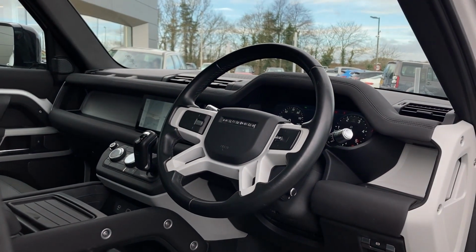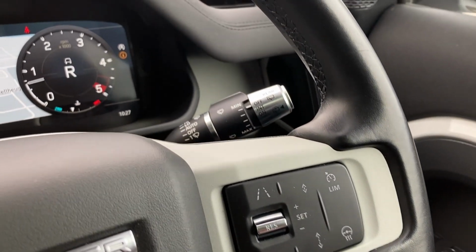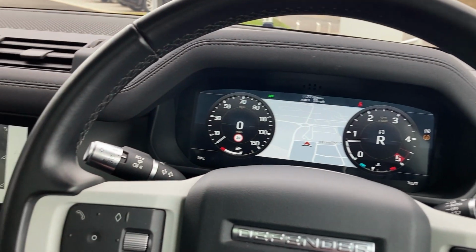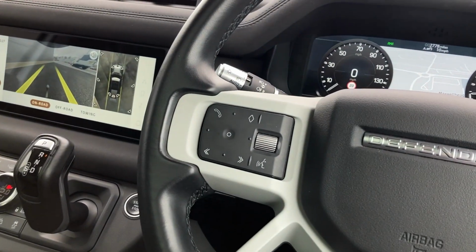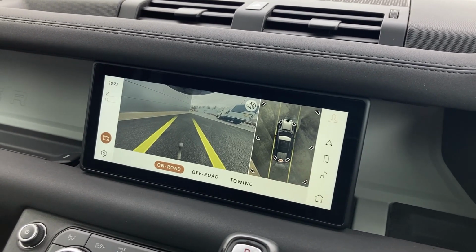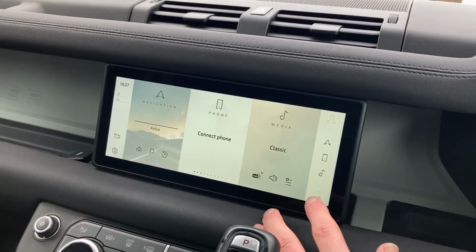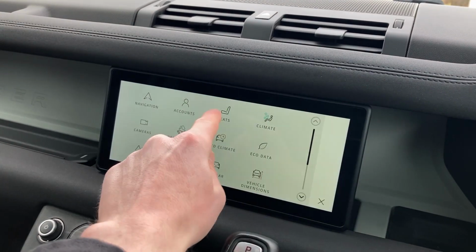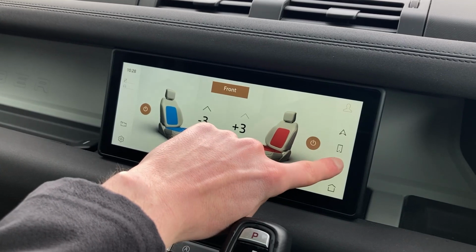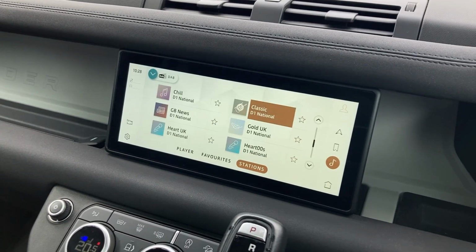As we turn now to the multifunction steering wheel, we can see the heated steering wheel button with the adaptive cruise control, interactive driver display with satellite navigation, and the hands-free mobile controls. On the touch display we can see the 3D surround camera system, and as we navigate now to the heated and cooled front seat controls, as well as the DAB radio.